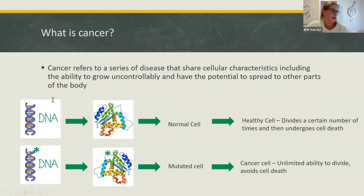So at the top here, we have our DNA, which is helping to make a protein, and we have a normal healthy cell that will divide a certain number of times and then undergo cell death. However, if we get a DNA mutation that then alters the protein, we can now get a mutated cell with the ability to divide uncontrollably and avoid cell death, which can give rise to cancer.